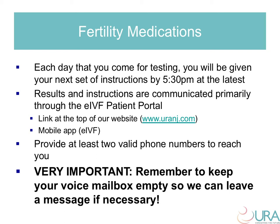Please provide at least 2 working phone numbers, and more if possible, and please empty your voicemail box so we can leave you a message with your instructions if necessary. Medication doses or other instructions can change on a day-to-day basis, so if we cannot get in touch with you, it could jeopardize your entire cycle. Please do not call the office before 5:30 p.m. saying you did not receive instructions.